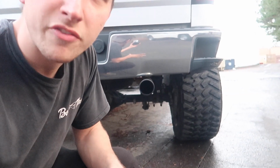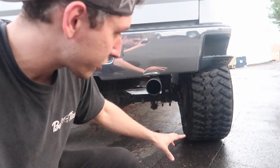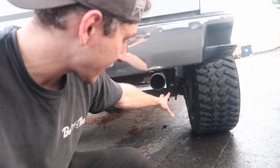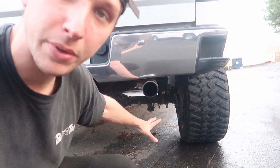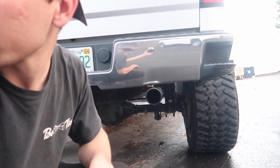To give you guys a little bit of a backstory, for the past couple of weeks I've been having a high-pitched hum come from the rear end. Now I thought it was one of the wheel bearings back here in the rear axle, which it very well could be. We haven't taken it apart and figured it out exactly, but I did find out today potentially.